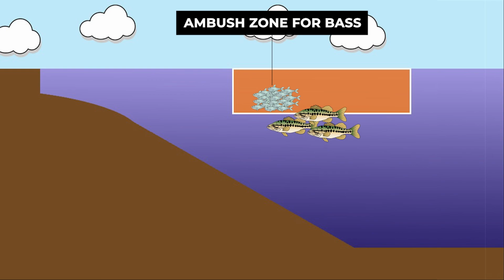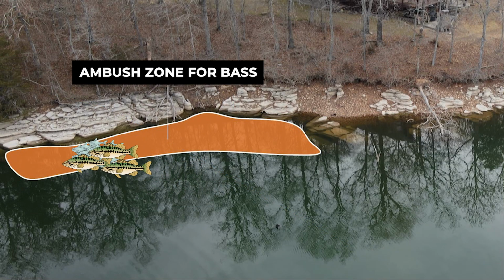Have you been to the lake when it feels like the bass just aren't biting? If so, you may be missing a simple yet important element of bass behavior that determines if a bass will bite your bait. In this video, I'm going to explain two different ways that bass feed and how you can manipulate this behavior to catch bass in even the toughest conditions.